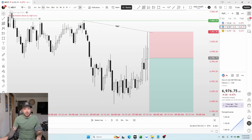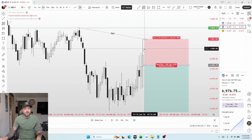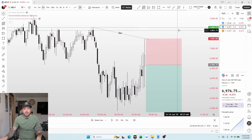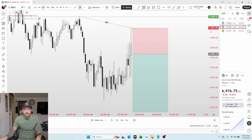MES and MNQ are correlated assets. One is the NASDAQ, the other is the S&P 500. If an SMT divergence is formed, it can create a strong signal for a reversal. So this is something I was just taking into consideration this morning.